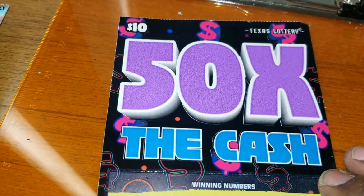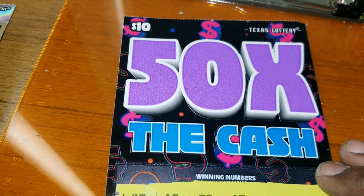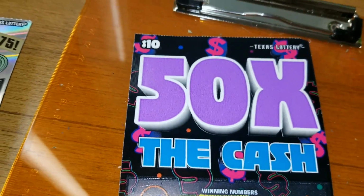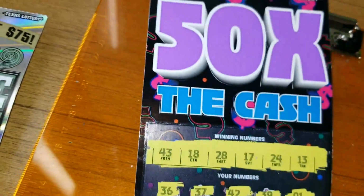Also, I bought one of these 50 times the cash. I'm kind of liking this ticket. The odds are a little rough on it. This one's like 1 in 3.19. Pretty high up there.